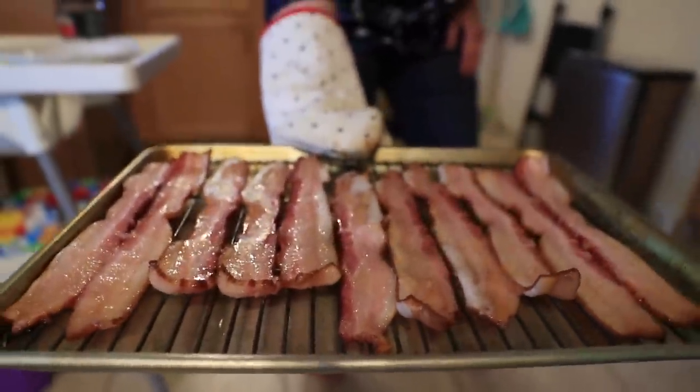Eaten well. Eggs. Bananas. Bacon. Not quite there yet, but... Sorry to all the vegetarians out there. No. We like our bacon. So, gonna get going here in a minute.